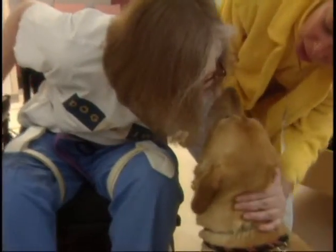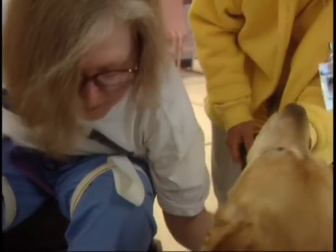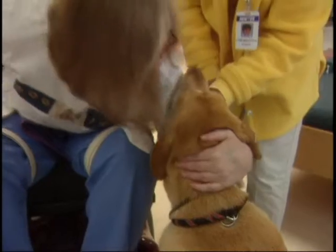Kisses. Kiss. Oh, gentle. Those eyes and those kisses are everything to me since I lost my dog last year. She's not a therapy pet, but my friend.